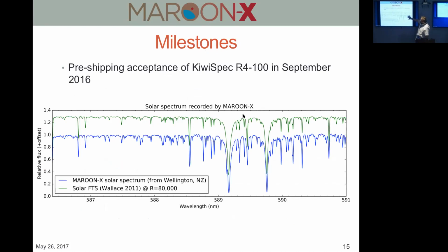So the MAROON-X spectrum is shown here in blue. And then I took the solar FTS spectrum and binned it down to a resolving power of 80,000, and that's shown in green. At first, we got a little nervous and said, oh, why is that spectrum looking so different? This is the sun, this shouldn't change. Until we realized the only solar lines that you see are 4 or so here, that's your sodium doublet. The rest is all water vapor, it's all telluric lines. And it turns out Kitt Peak is slightly drier than the wetlands of New Zealand, so you have shallower water lines there.